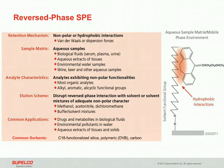The analyte has to be nonpolar or have nonpolar functionalities to bind to the reversed phase SPE supports. Most organic analytes would fall into this category. They would have alkyl, aromatic, or alicyclic functional groups. Once they're bound to the sorbent, you can disrupt that interaction by using nonpolar solvent mixtures or organic solvents, including methanol, acetonitrile, dichloromethane, or buffer solvent mixtures.